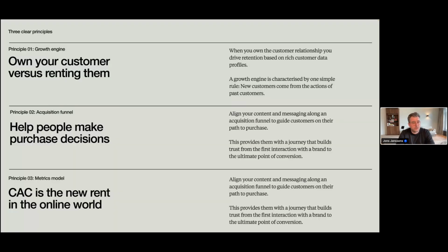All right, to summarize the 3 principles for the growth engine. Remember to own your customer versus renting them. For the acquisition funnel, try not to just sell, so not just bottom funnel, but help them to make purchase decisions. So creating a lot of interesting content to transition them down the funnel, basically. And then for the metrics model, one of the most important things is to realize that your acquisition cost basically feels like the new rent in the online world. So it's a way to assess and to understand how you get this growth engine up and running. And it's always going to be a balancing act between the acquisition cost and the retention, and where you put your focus.